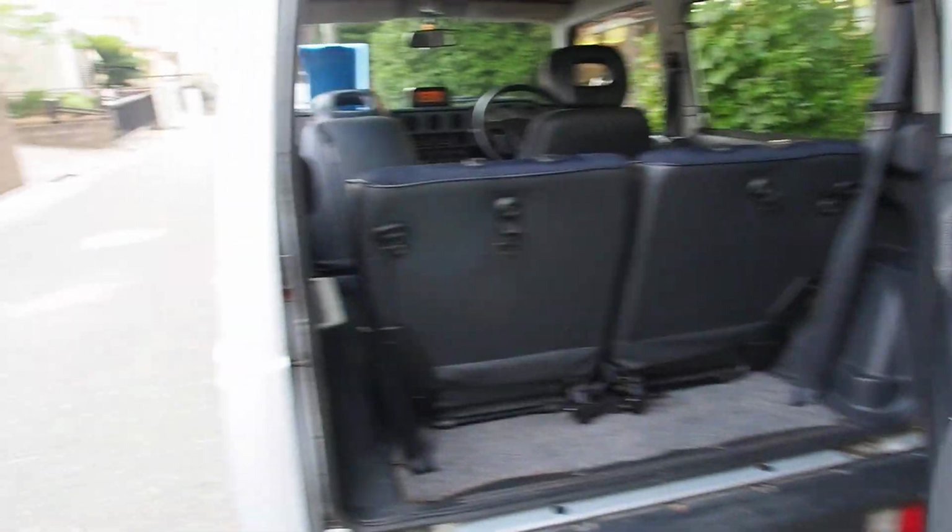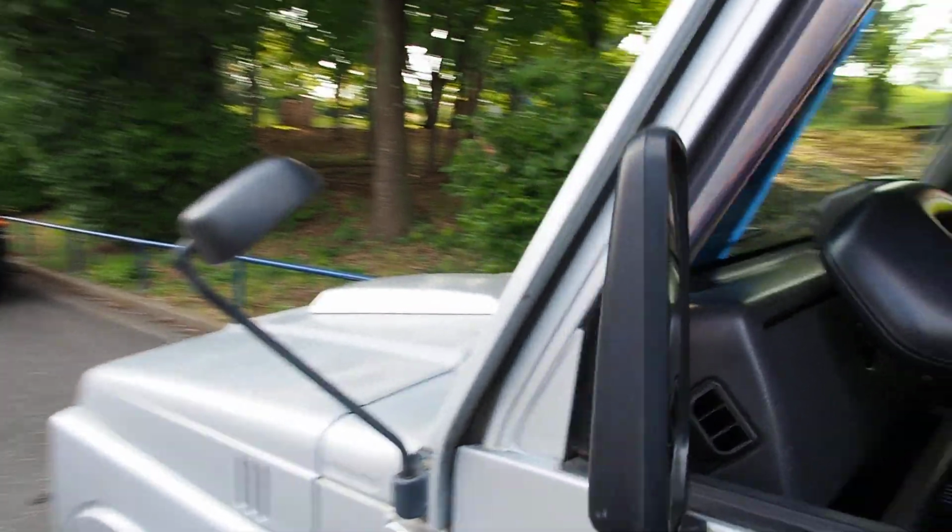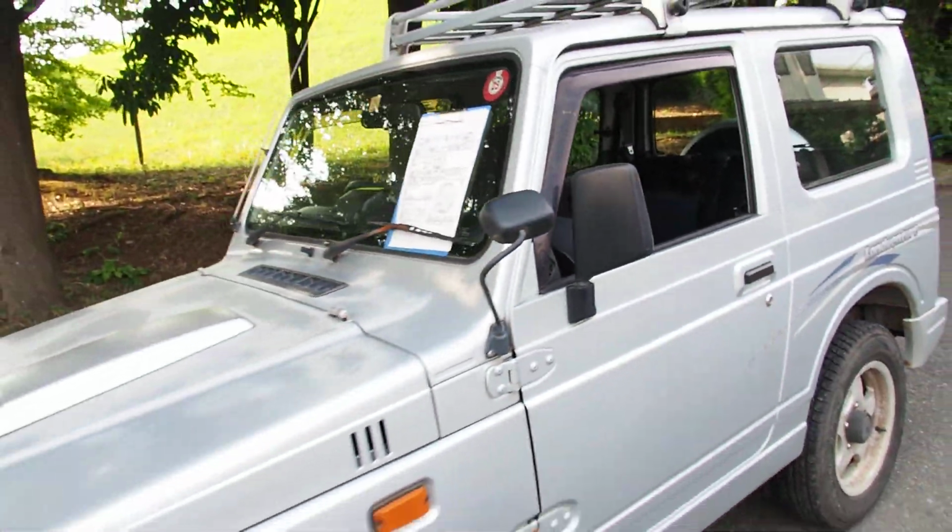Do have to worry about the rust. So when the vehicle lands, get the rust taken care of. And have a cool little 4x4 to rock around in.